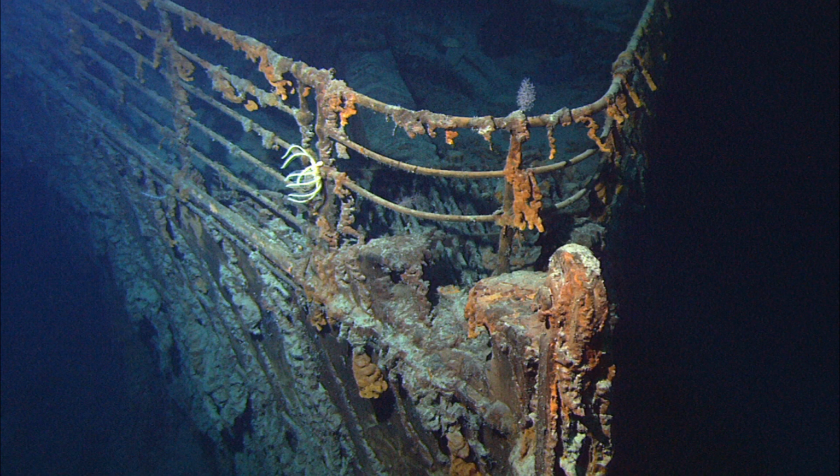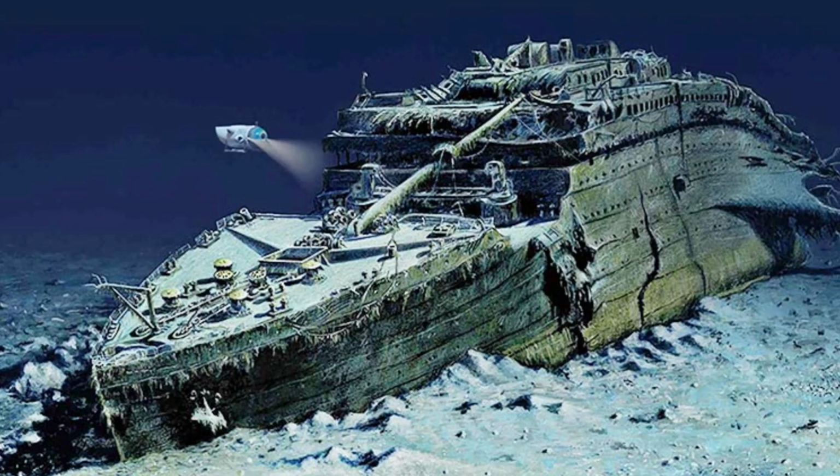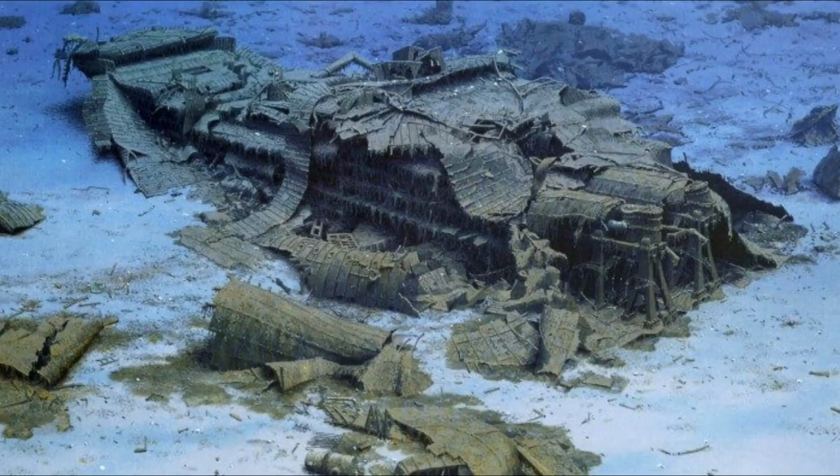And finally, since 1912, Titanic would be seen again. On September 1st, 1985, Robert Ballard would find the Titanic. The bow and the stern would be separate. This was mainly, of course, from the breakup. And while the Titanic's bow looked completely fine, the stern, let's just say the stern has seen better days. The wreck in 2023 is slowly deteriorating due to bacteria eating the metal.